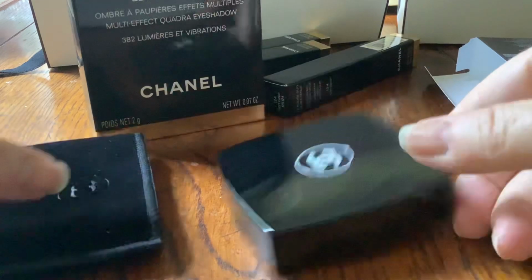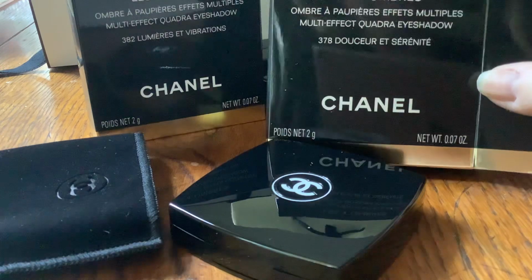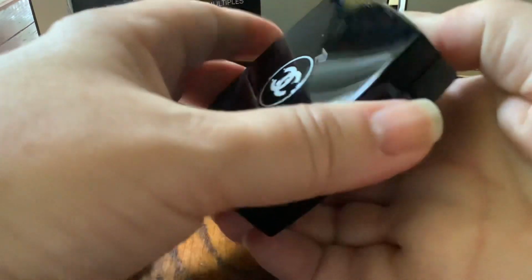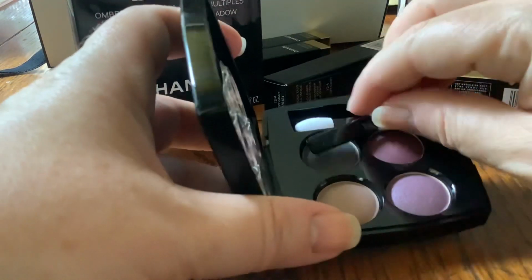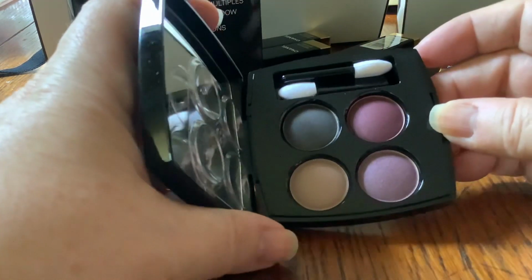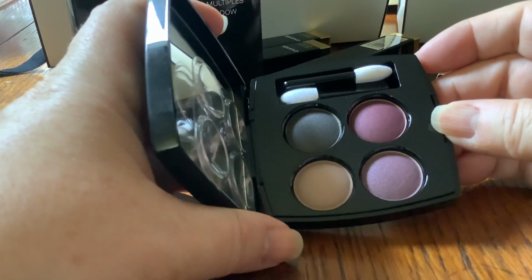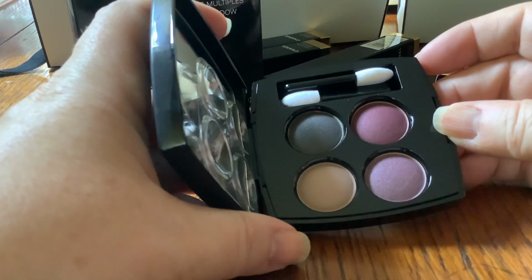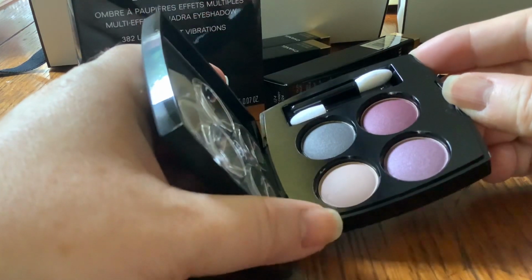So this one is, let me get the name correct, Douceur et Sérénité, which I think is the lilac purple, which I thought was a very unusual colourway for Chanel, less so for Tom Ford, who's done them in the past. But I was quite taken with this. I'm not a huge lilac wearer, although I have got a few Tom Ford kind of in the lilac colourway. Pretty Baby springs to mind, which I like very much. But I thought this was so unusual for Chanel.